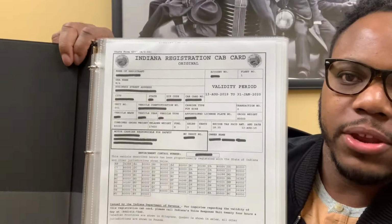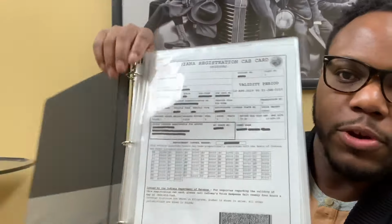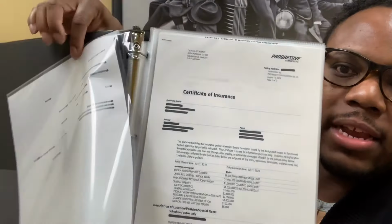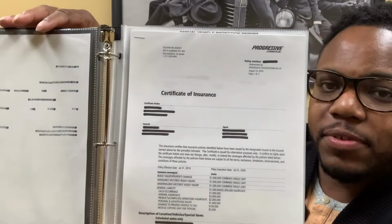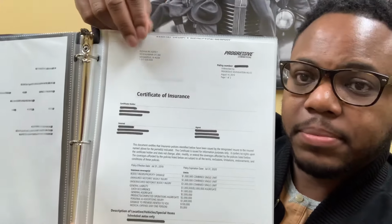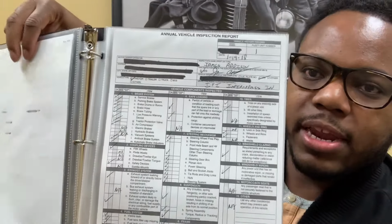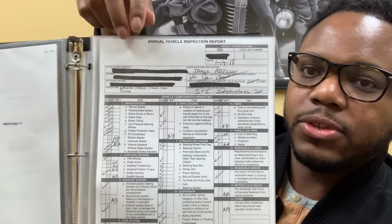So the first thing you need to have is a copy of your truck's registration. So that's what I keep on the first page. Next, you're gonna need proof of insurance. So I keep a copy of a certificate of insurance and I also have my insurance identification cards in this same sleeve. You're gonna need a current annual DOT inspection for your truck. So I keep a copy of that.